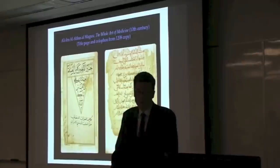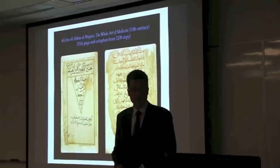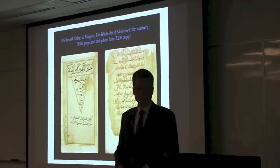This is the text by Al-Maghusi. It's a 10th century text, and this is a copy from the very early 13th century, that is to say the one on the right. The one on the left has a new title page that is much younger. So if you're an Arabist and you're about to protest and say, that's not 13th century, then I can say, yes, you're right. It's not 13th century, but the right-hand side is.